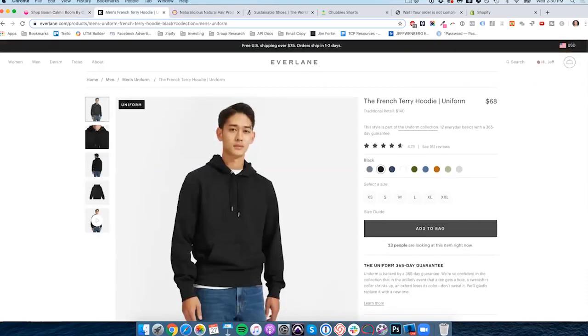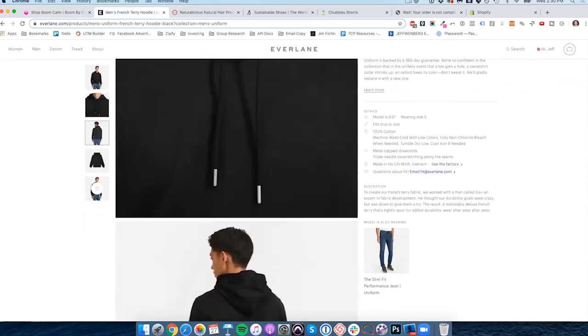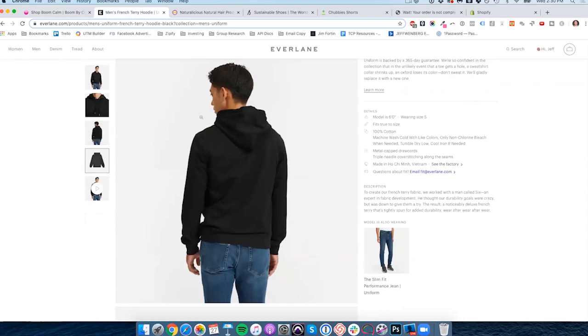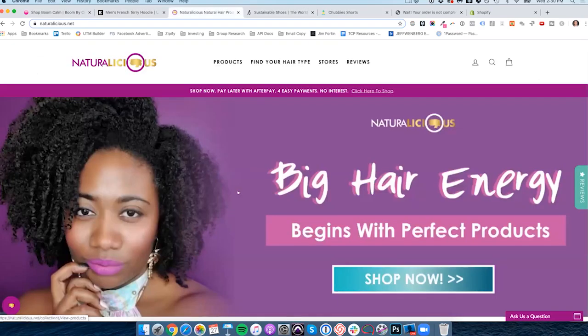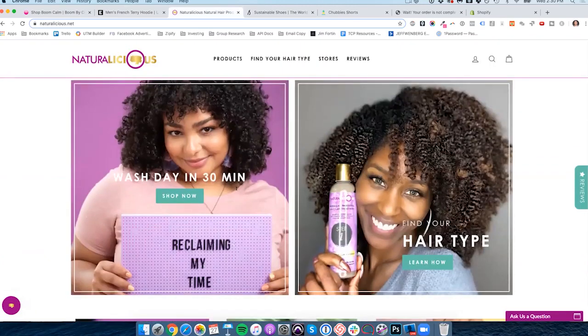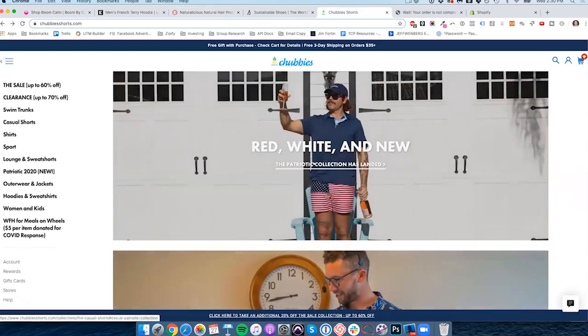And then if we move over to Everlane, just an online clothing store, the same kind of deal. You're seeing all of the exact people that would be interested in this kind of stuff being reflected in not only the images, but also the messaging that we see in the product descriptions and that kind of stuff. You've got Naturalicious, a lovely natural hair brand, the same kind of thing where it's like, that is me. Oh my God, those curls are just like mine. Chubbies is one of my favorite brands out there, and it's the exact same thing.